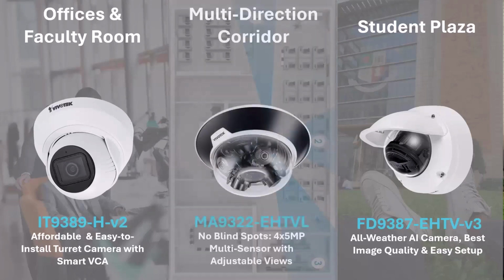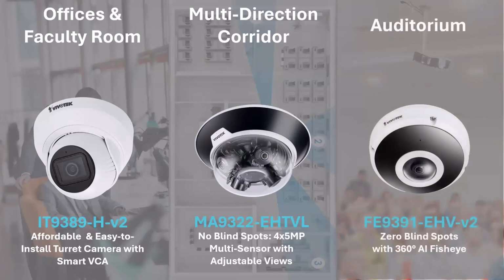For those areas that have multiple directions the camera needs to look, such as multi-direction hallways, the 4 independently adjustable sensor camera makes sure that there are no blind spots so that you have complete coverage. And then for your auditoriums or other large rooms, the 12 megapixel AI fisheye camera provides 360-degree coverage of the entire area, and the image can then be de-warped so that you can view your image without that fisheye distortion and have it look similar to a regular camera.